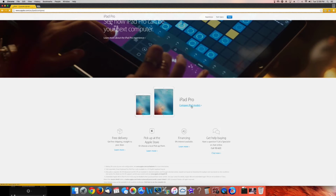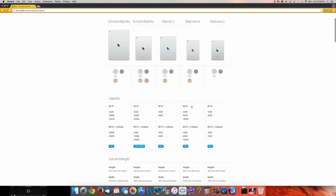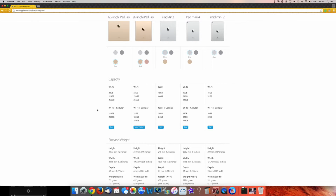So let's compare iPad models quickly. So here we go, we're going to get prices. As you can see, the 12.9-inch iPad Pro only comes in three colours: silver, space grey, and gold. The 9.7-inch iPad Pro comes in silver, space grey, rose gold, and gold. So the sizes have actually gone bigger.